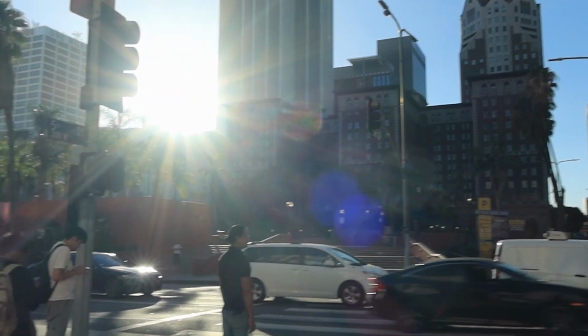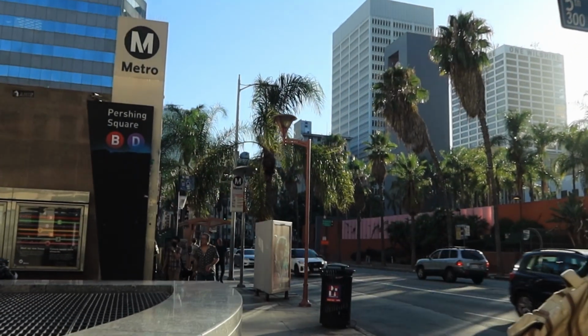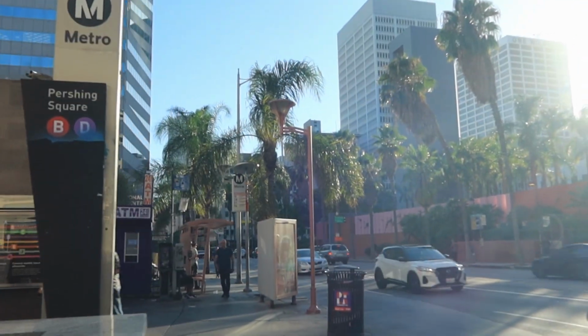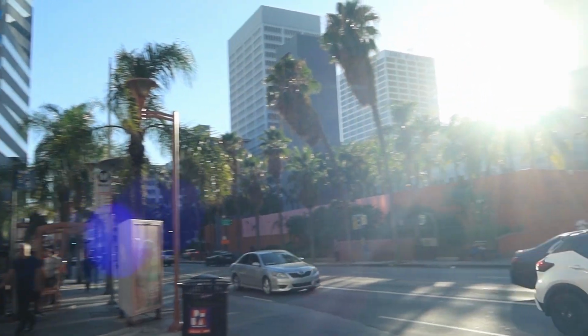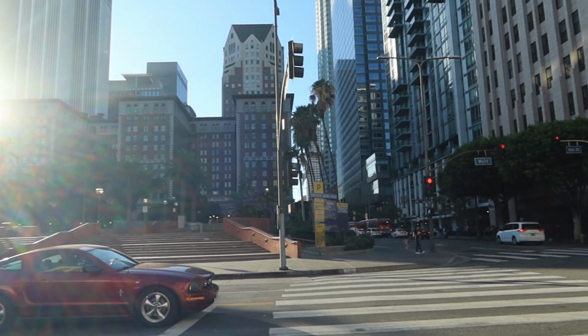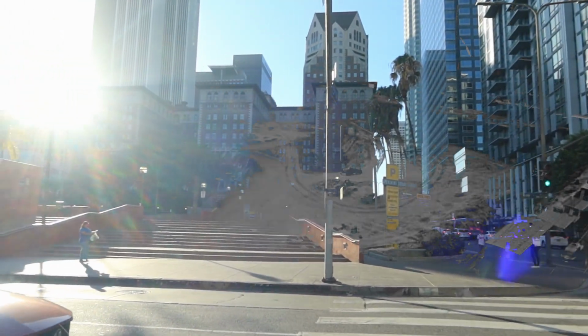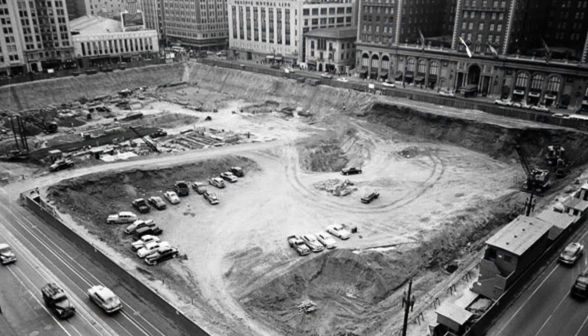All right, we're on the corner of Hill and 5th Street in downtown Los Angeles. And we're right across the street from Pershing Square. And it has gone through several iterations. The most dramatic one was in the 1950s.